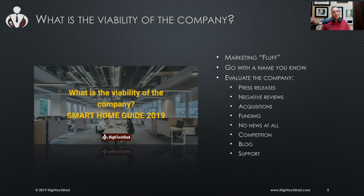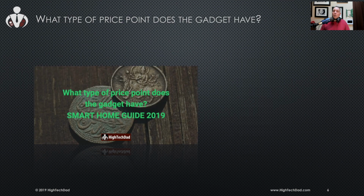And then you may want to take a look at support. Is it behind a wall, or can you actually go into user forums and see what people are talking about and that sort of thing? So check the viability of the company. What type of price point does that gadget have?